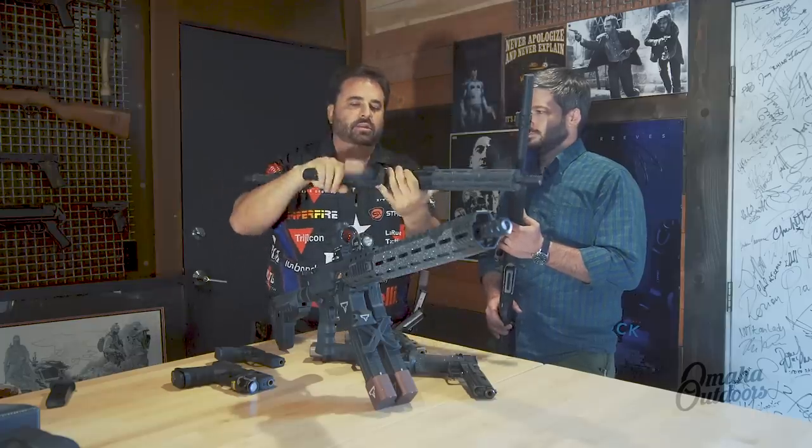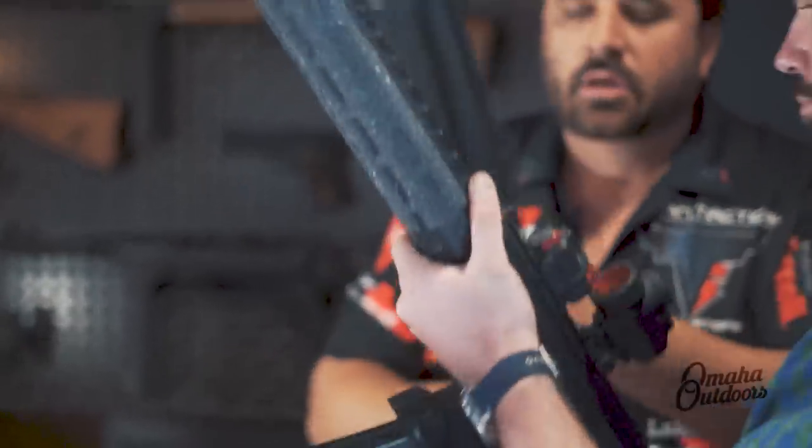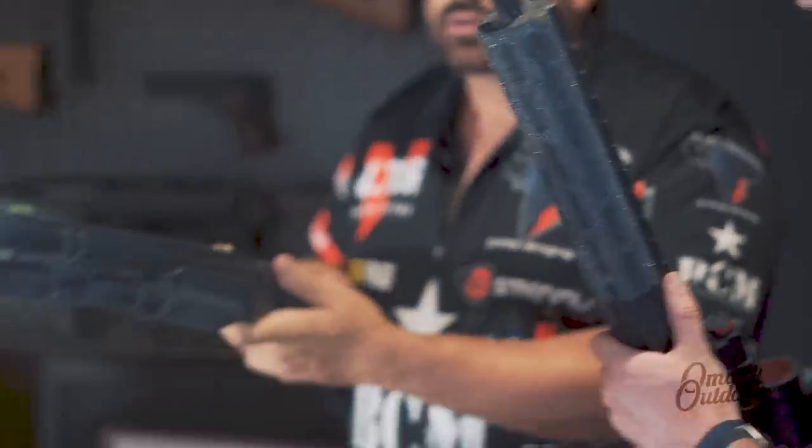So this is the stuntman gun. It's rubber. It's molded after the actual gun from the movie. Same thing with the Benelli. In the movie, he's doing something never seen before in Hollywood, in any movie ever, is quad loading.